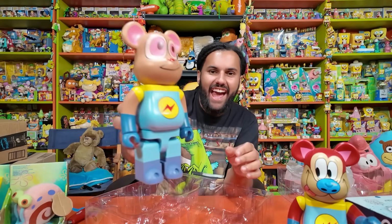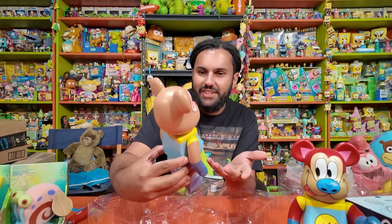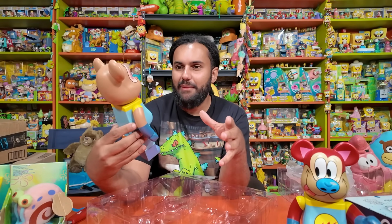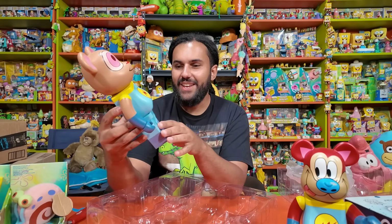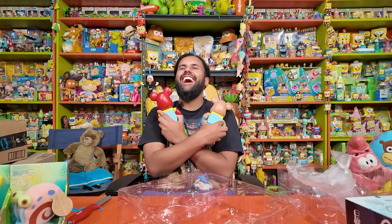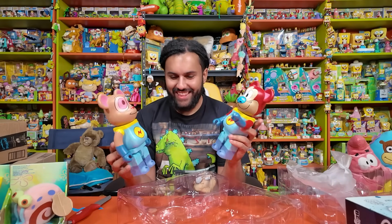And then here we have the Ren one. The reason why they're called Bear Bricks is because obviously you can see they're in the shape of a bear. They have a lot of other characters. We'll put some examples up on screen. Other brands that they do collaborations with, but they're always in the shape of a bear, no matter who the character is. So the fact that we have Ren and Stimpy represented as Bear Bricks is huge for the collection. They're so cute too. Oh my goodness, dude, thank you.